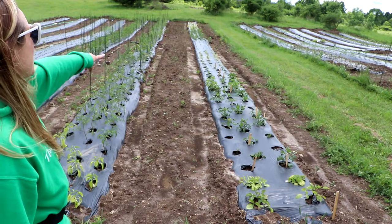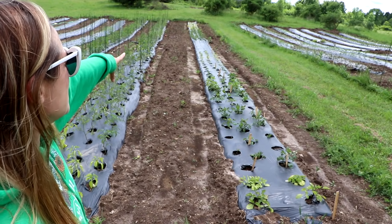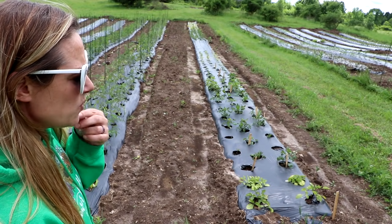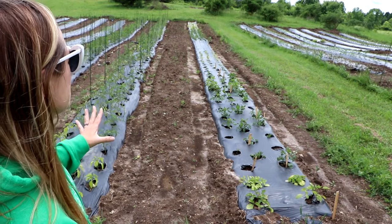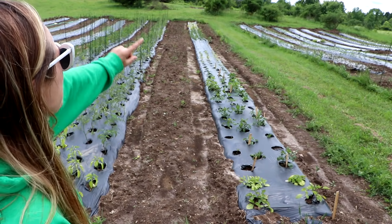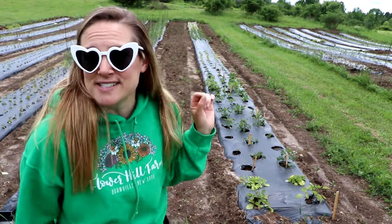And then we have the ones that I started from seed that are from Florette, and then also some from Johnny's. I think the Unwins dahlia, or was that from Baker Creek? Anyway, it was a couple of different seed packets. I did both. And then we have cherry tomatoes, and then we have nasturtium forest down there at the bottom.